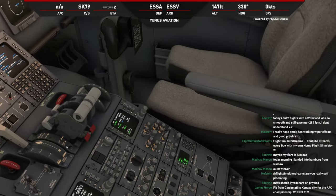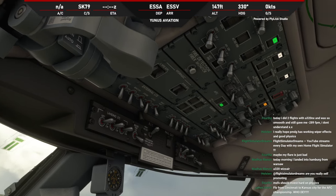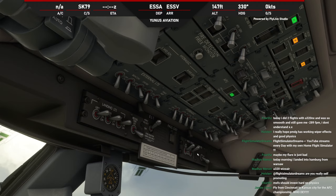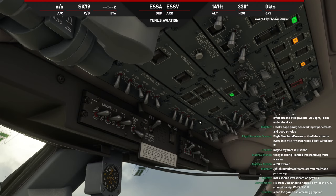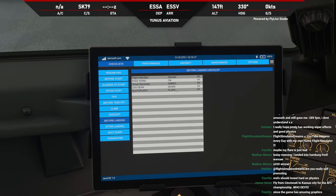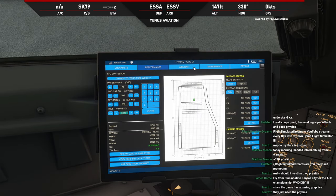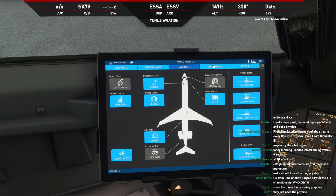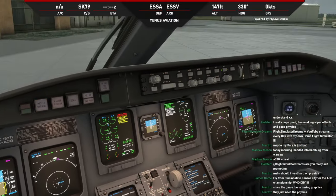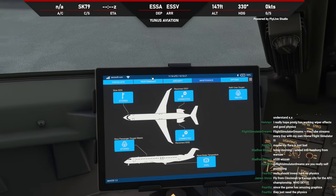APU running, engines off. Now the passengers will fly away as they deboard. Yes, and some good planes. We still don't have it; the CRJ is good, but has also still some problems. The CRJ is also not 100% good, and also not study level.